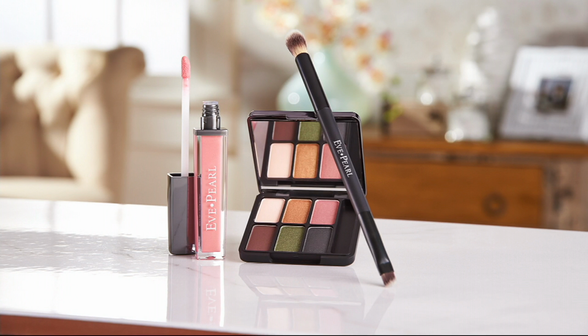This is one that, again, we're building an entire face. You've seen the primer, the foundation, the concealer. This is going to be how you get that really great color pigment all around your eyes and your lips as well.